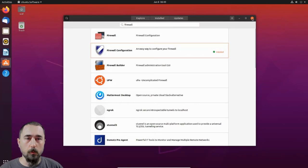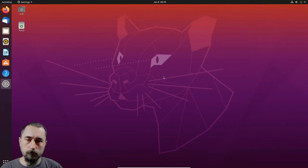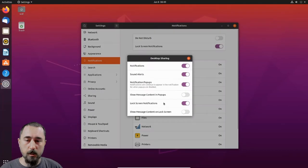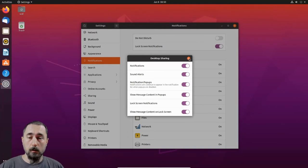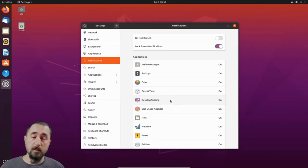Okay. So the next thing you would want to do is to go into your settings and go down to notifications. You want to make sure that desktop sharing and all of these are on, so that this will alert you anytime someone is trying to log into your operating system and control it. Because there are many times that hackers will try to use remote desktop software to secretly go through the back doors of your system and take control of it when you're not using it. This will give you an alert every time this happens so that you don't have any surprises.